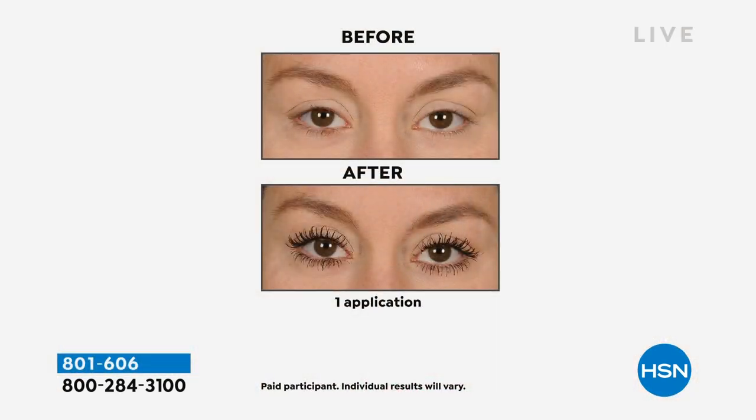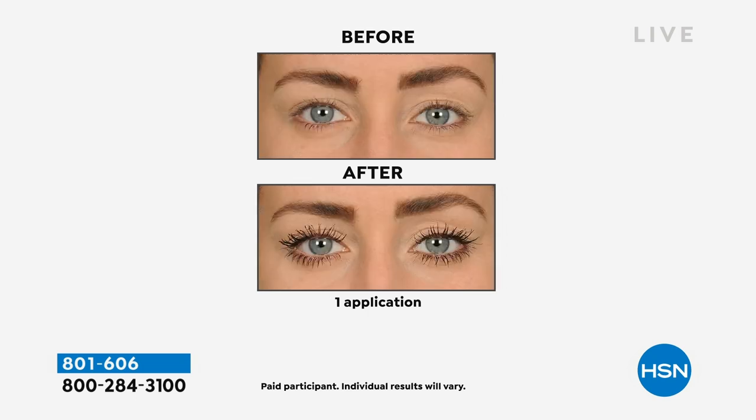Look at these lashes. So this is not for the faint of heart. This mascara is all about over the top volume. Fake lashes in a tube. That's what this mascara is designed for. Look at the barely, you can't even see Alex's before lashes. But in the after, she's got these beautiful, luscious, thick, full lashes. And I gotta tell you, one dip in the tube does both eyes.